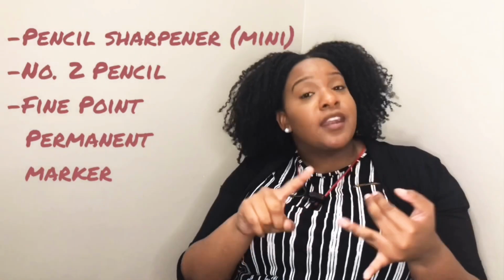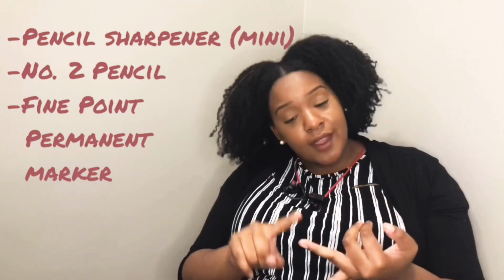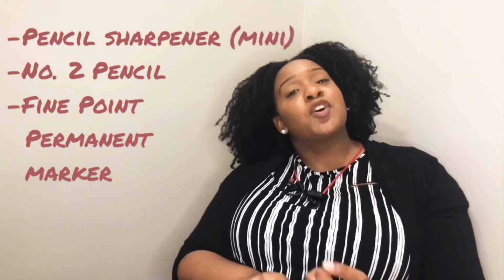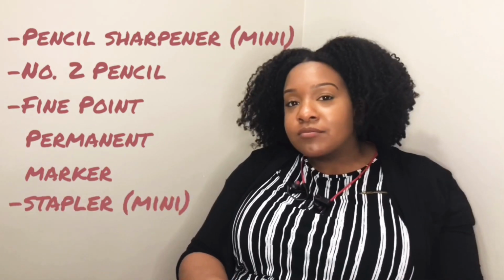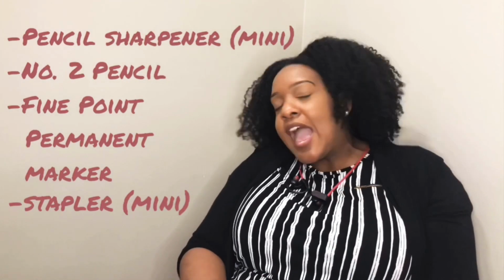For the summer, I wish I would have had a pencil sharpener and a number 2 pencil for the first day of class. I did get to borrow a pencil sharpener and a number 2 pencil, but I also wish that I had my own. Mini stapler, I don't even know how many times I've had to staple something and I just didn't have a stapler.